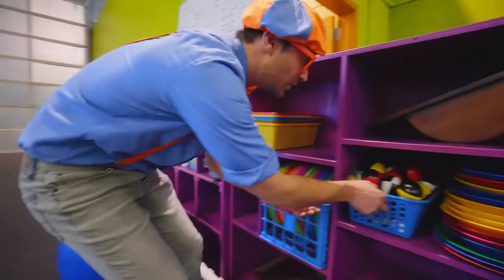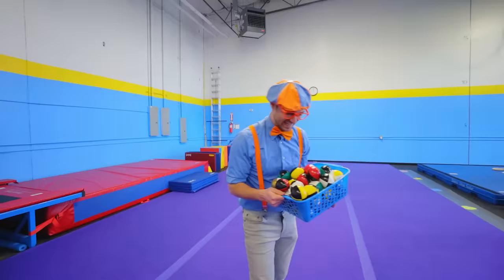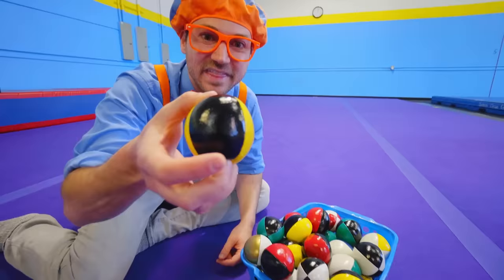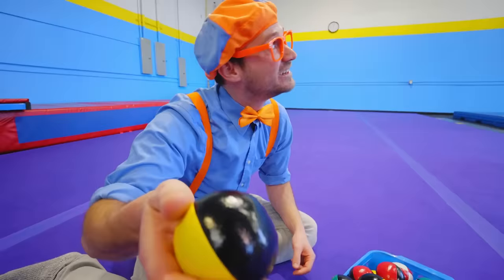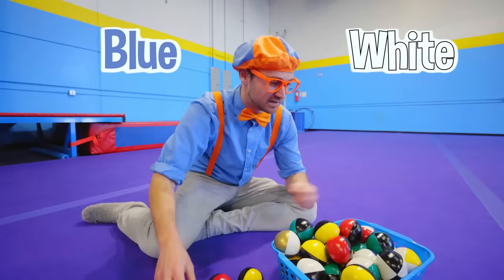Wow, check these out. So many juggling balls. Yeah, you know me. I sure do like juggling, don't I? Oh, they're so colorful. Check it out. That one reminds me of a bee. Yeah, bees are so great because they make honey. Yum, I love honey. Okay, looks like this is red and black and blue and white, green and black.